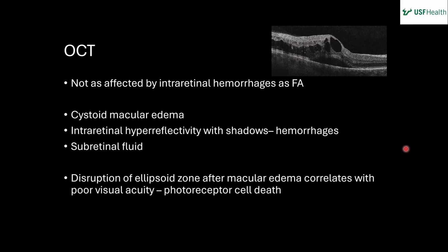OCT is nice because it's not as affected by the intraretinal hemorrhages, like we saw all that blocking on our FA. And very nicely, you can see if there's any cystoid macular edema. If you have some intraretinal hyperreflectivity with shadows, that can be what the hemorrhages are showing. Then you can also have, of course, subretinal fluid, like it's showing here. And then disruption of the ellipsoid zone after macular edema correlates with poor visual acuity, which corresponds to photoreceptor cell death.